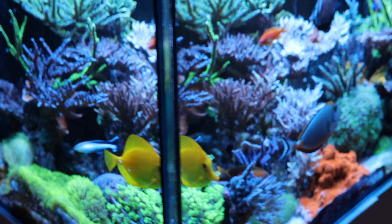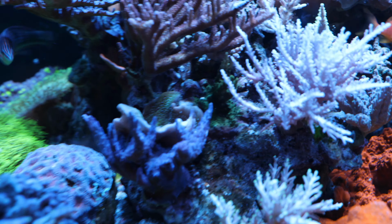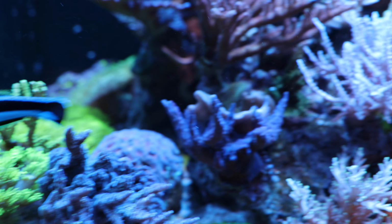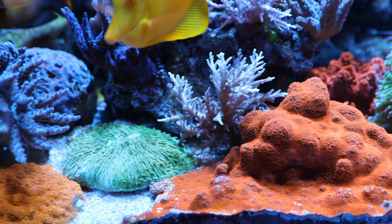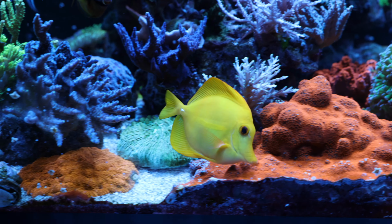I also have the other green Monty over here, right next to the Valida. Sorry, this is the Velida green Slimer, and I've got the Pac-Man right over here. A nice couple of easy LPS corals.